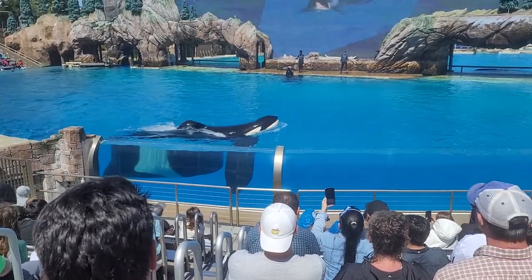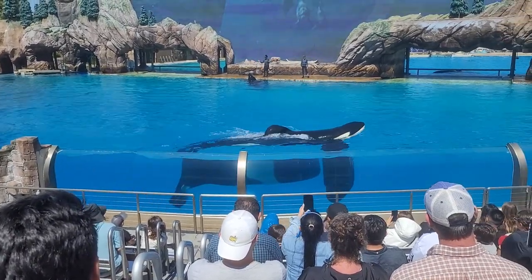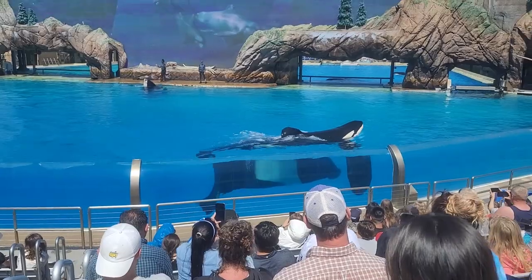Shuka learned and even taught other killer whales here at SeaWorld. In fact, orcas are the largest members of the dolphin family.